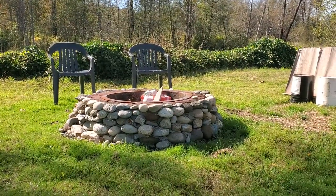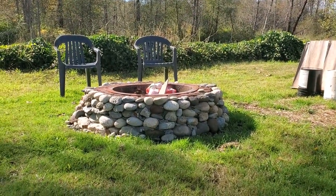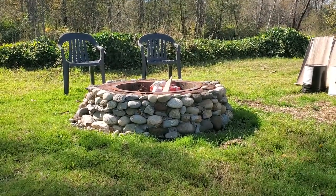And there's the new fire pit. Look forward to doing some barbecues out here.